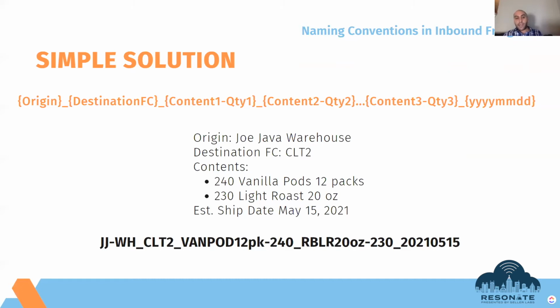and separate each one of these segments by an underscore. So what we see here is if we're going from the Joe Java main warehouse and it's going to the FC CLT2, and we're sending 240 pods and 230 20-ounce light roasts, and we're shipping it on or around May 15th, 2021, that bottom thing right there is what you should name your shipping plan in Amazon when it gives you the chance to name it. And remember, you can rename it all the way up until you ship it, or until you accept the charges.